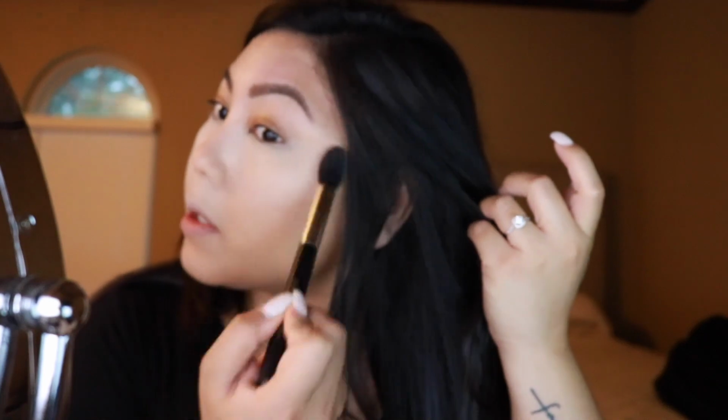I don't really bake anymore. I used to, when the trend was in, but I don't like the way it makes my under eyes look. It just looks very dry underneath my eyes, so I don't do that anymore. I actually keep it there for a few seconds, and then I use this Morphe M438 brush, and I just dust that away very quickly.